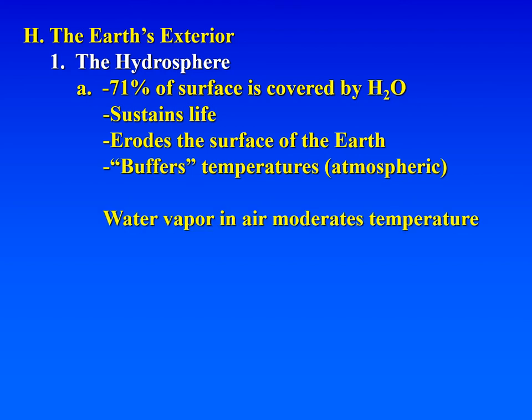And I'll try to explain how this works because it's a concept we'll come back to a little later in the semester. So when you put water, humidity, into the atmosphere, it narrows the temperature swing that that air is going to go through. And I'll give you a really good example.